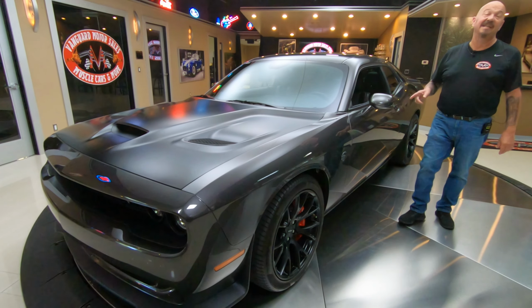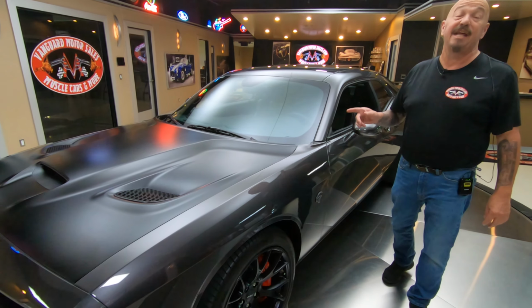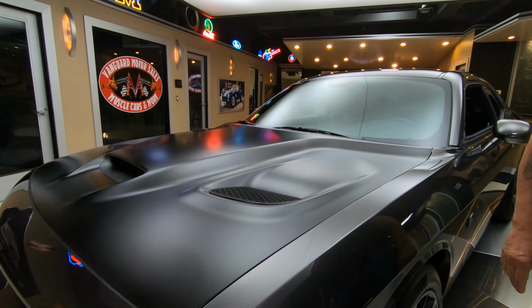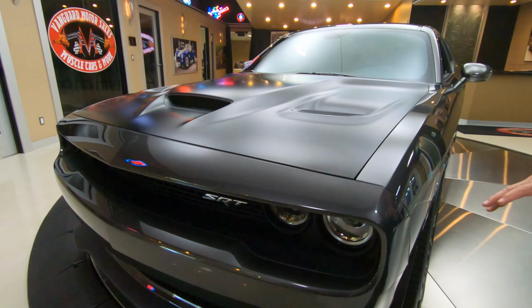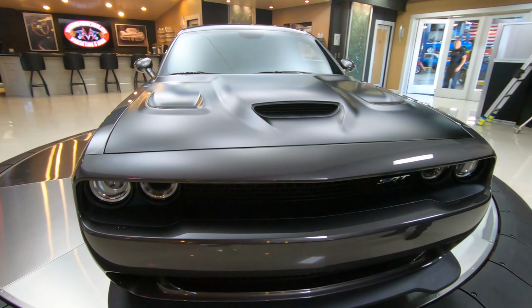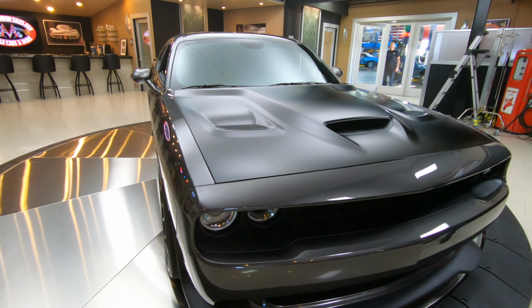I'm Greg, and this is the '16 Hellcat, and it's really cool, guys. Only 4,600 miles on this baby. She has lived indoors her entire life and is beautifully kept. I can't find a mark on this car anywhere. This thing was probably underneath the cover in a nice clean garage its entire life.